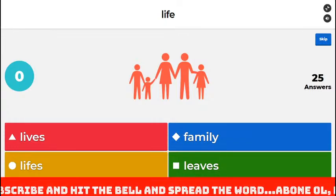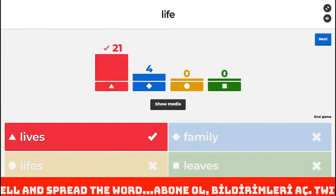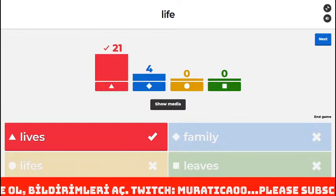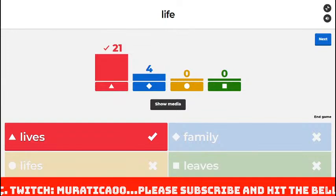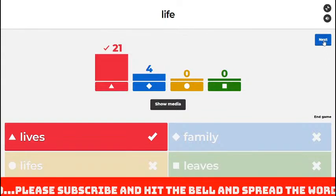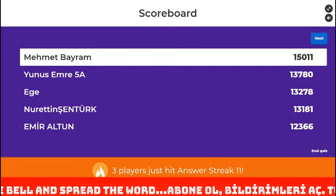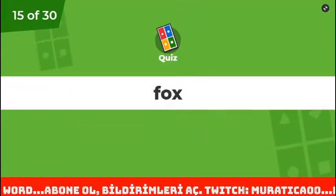Hurry up! Okay, time is over. The rule, you know, when you see F or FE, you gotta remove them and put VES. And it becomes lives. Life becomes lives. And 21 out of 25 knew the correct answer. Here is the leaderboard. There is no change, but three players just hit the answer streak of 11. Here we go with the 15th question.